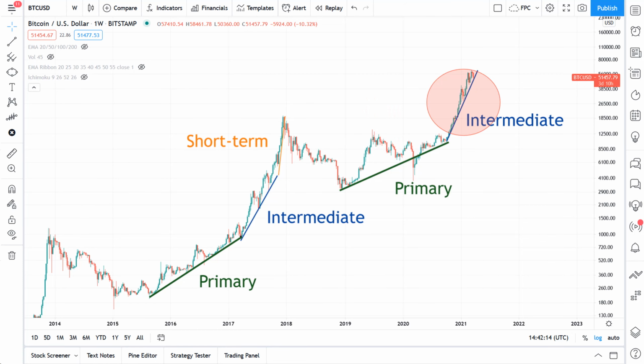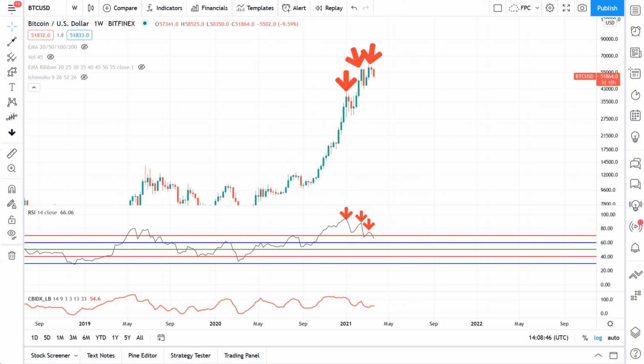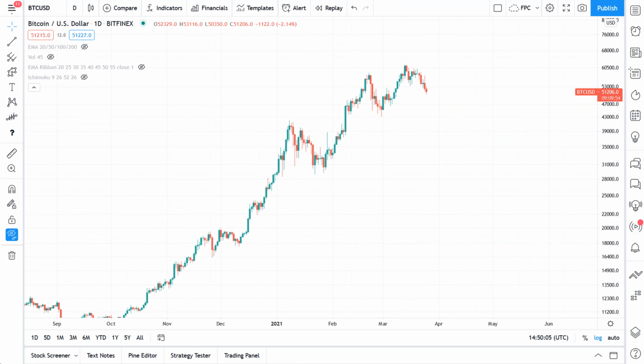If this were to be the ultimate intermediary trend, then what would a blow-off move in turn look like? Like this? I don't think so. Two, the monthly RSI would greatly cool off, and the daily and weekly RSI divergences would have proven to be legit and justified warnings.